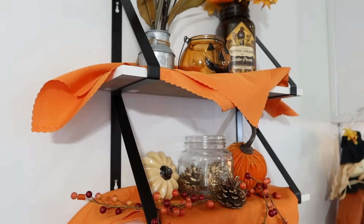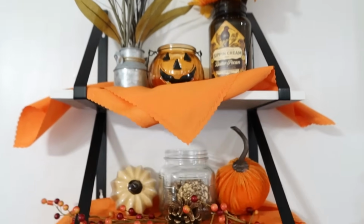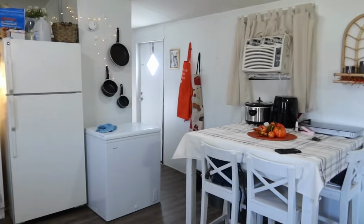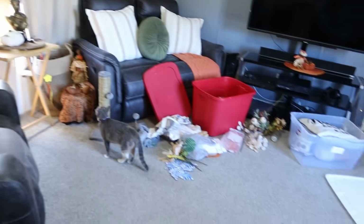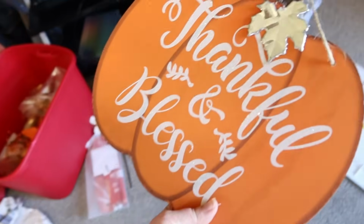Okay. Okay, I'm happy with it. This is how this looks now. And then there's that. And all the other orange stuff we did in here. I'm going to have to get this cleaned up because I destroyed it. And let's go ahead and go back there. I'm going to switch out the witch sign for this thankful and blessed.